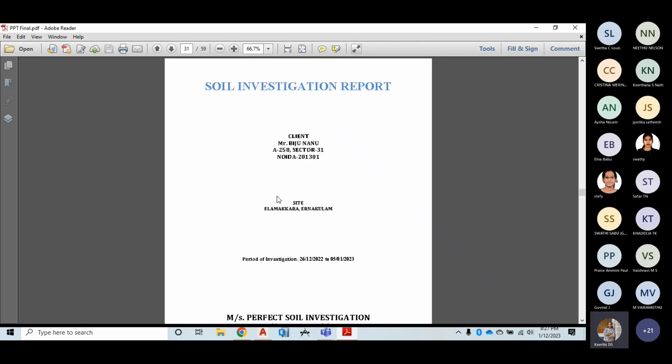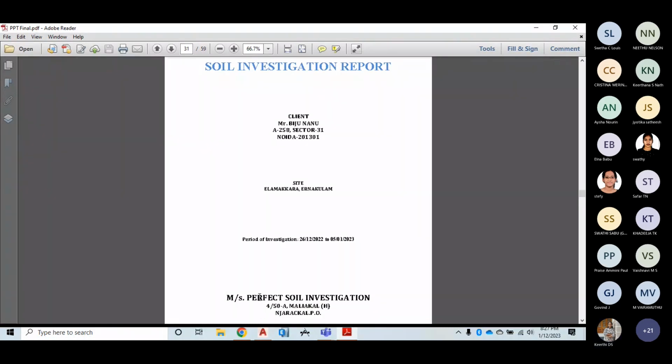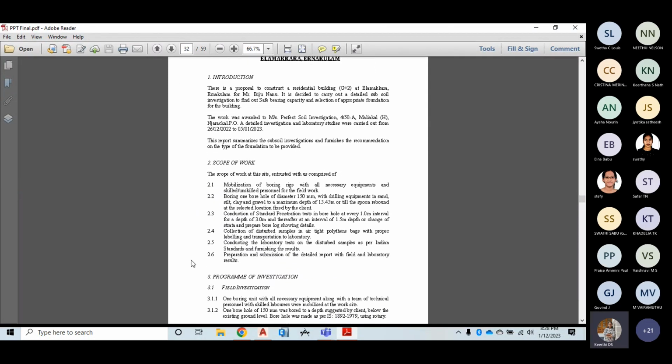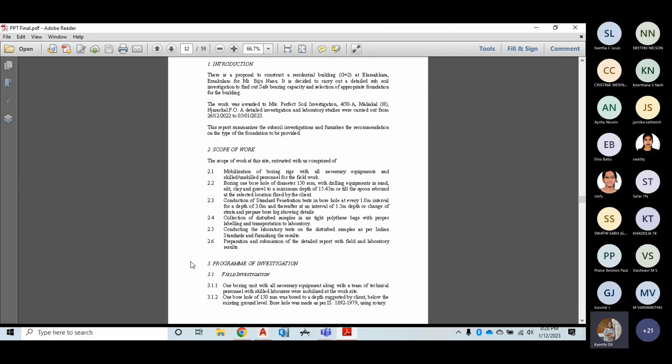Okay. So these are the basics, like client name, the site where the soil investigation is done, the period of investigation, and who is doing the investigation work. All such details are given. Then this is the introduction part. Then comes the scope of work, where the process from start to end is detailed. And then the program of investigation, in which the field investigations done, like boring and sample collection, are described.